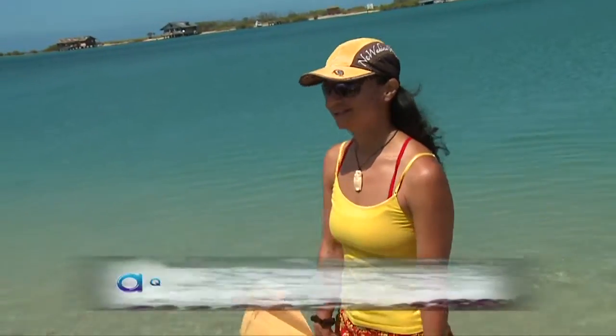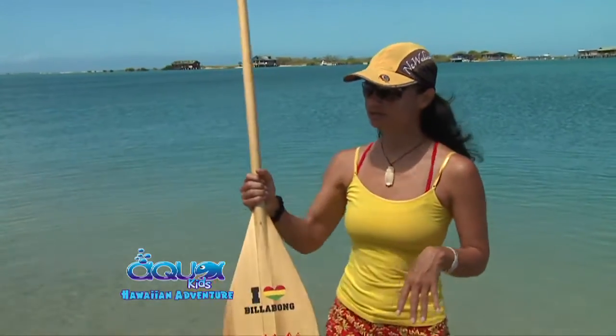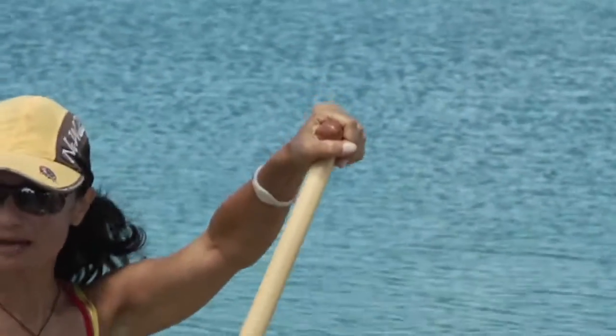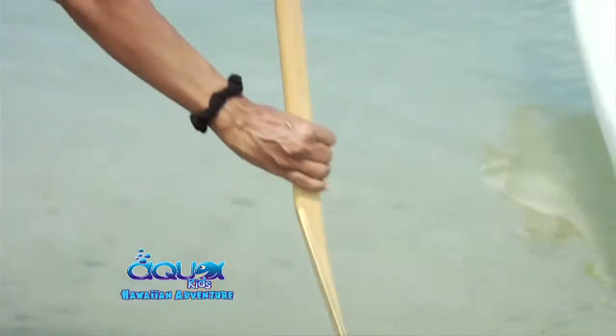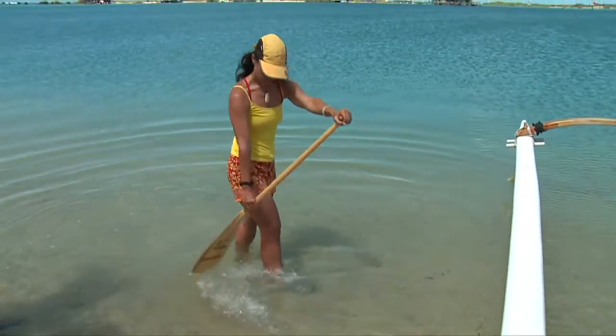Okay, aloha gang. Today we're going over to Mokauea, island over there, and I'm just gonna go over a little bit of paddling before we get in the canoe. So this is a paddle, so you're gonna be holding it like this, your right hand on the bottom, top hand on the top, you're gonna be squeezing the bottom, okay? Right leg on the right side, if you're paddling on the right side. You're gonna stick it all the way out there and you're gonna lean forward and pull, and then come back again. So you're pulling with your bottom and you're pushing down with your top hand and pushing forward, okay?